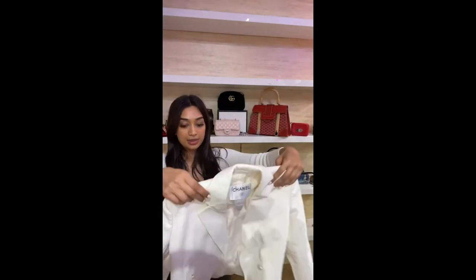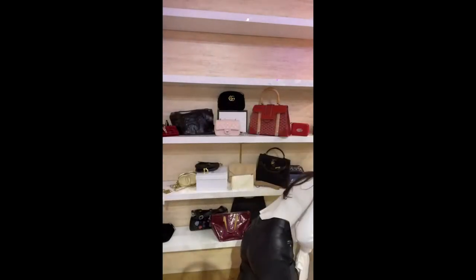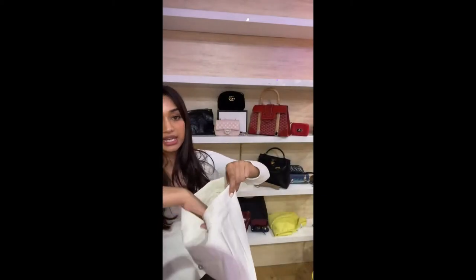Such a good piece. And let me show you guys the trousers. Again, there's no staining to the fabric. It's in really, really good condition, guys. And the inside as well, it's lined again with chiffon. And let me show you guys the bottom of this. So nice. Really, really nice.